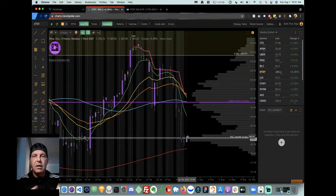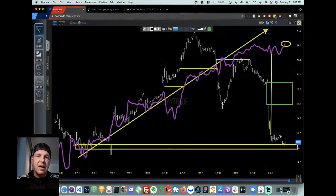Algo separated, algo up, price action down. Look for a reversion to the 50 or the VWAP month to date, which is coming in at that 194.50 area, as well as reversion to the 21. So even if this is a 194, it gets there. Okay, so that was Etsy.